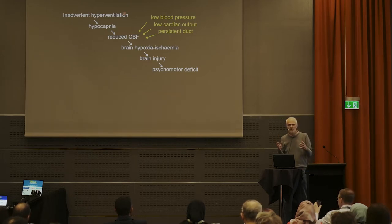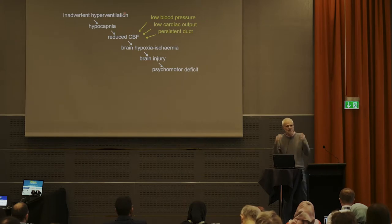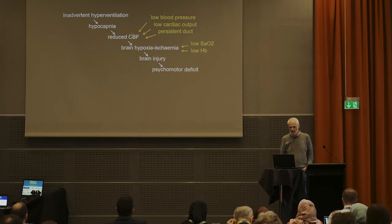Unfortunately, the brain is not a privileged organ. We think of the brain being sort of the last perfused organ, but it is not. The brainstem is, the heart is, the adrenals are, but the telencephalon, the hemispheres, who cares? I mean, the young baby doesn't consider that an important asset. So flow goes down when circulation is compromised. And one thing is flow, but another thing is what blood is going to the brain, that depends on the saturation and also on hemoglobin. So all these factors influence the risk or the degree of brain hypoxia ischemia.